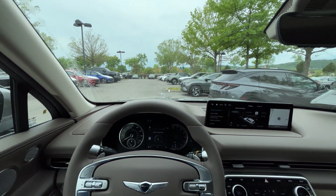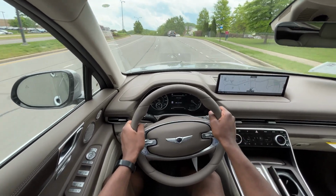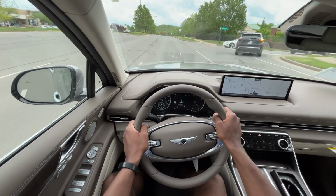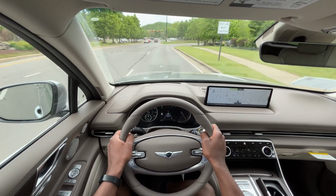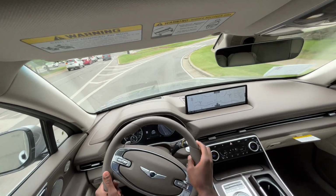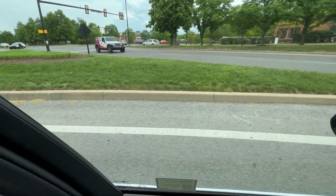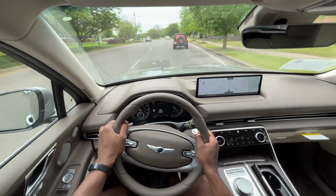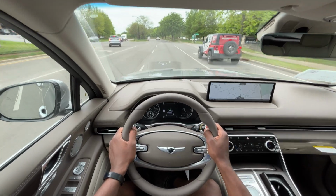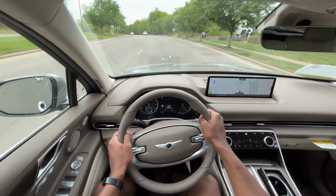But now let's go ahead and take this GV80 Advanced Plus out on the road for a quick test drive. So I've been trying to get my hands on the Genesis GV80 ever since they came out. And it wasn't until recently, again, I want to give a huge thanks to Genesis of Cool Springs, that I was able to finally drive one. As the chip shortage and all of that played out, it was hard to get one that wasn't already sold. So finally I have one that wasn't sold the first day it got here, and I'm glad I was able to drive it because this is a super nice SUV.